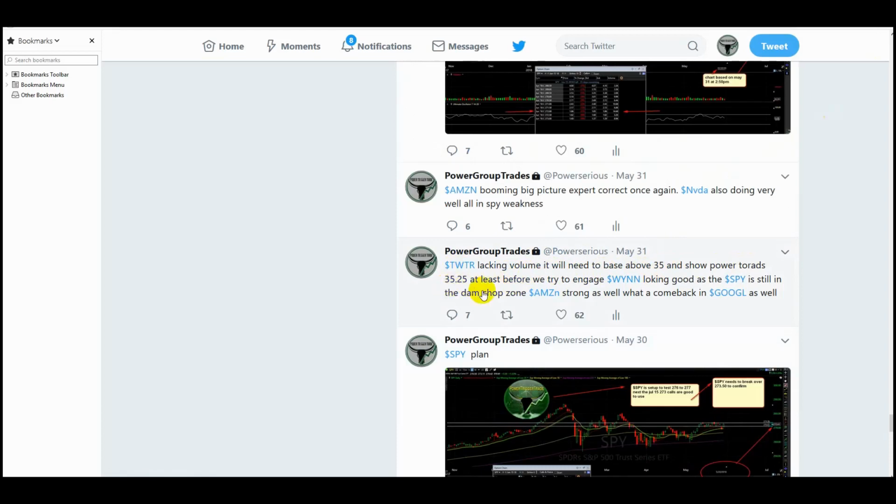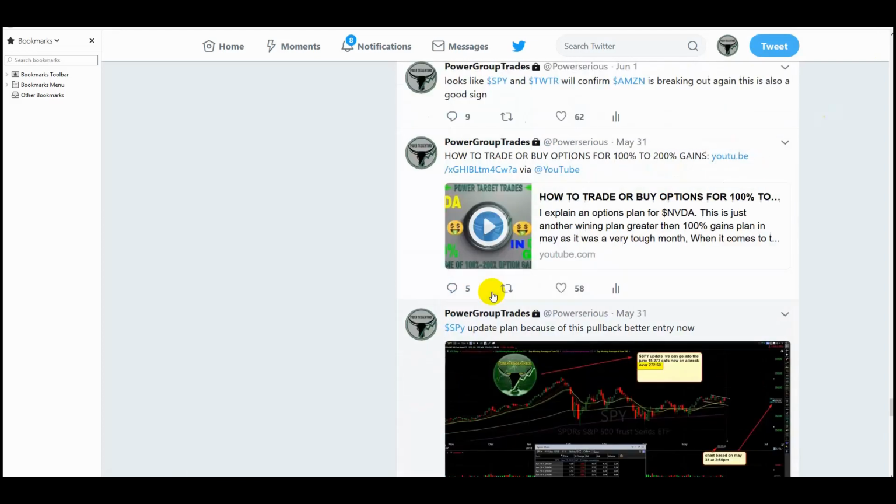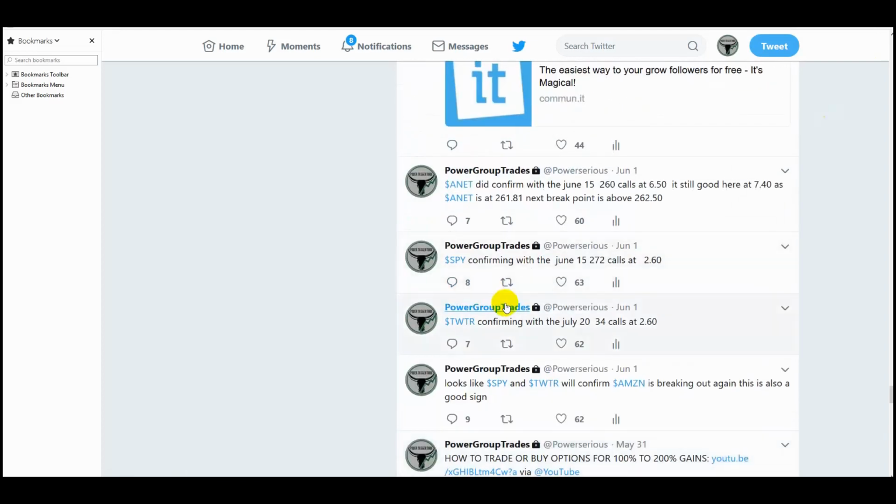Okay, so basically that's where we entered, as it got above the 35.25 area. And that happened on, as you can see here, June the 1st. Twitter confirming with the July 34 calls at 260. Okay, let's look at the outcome here, June the 8th.